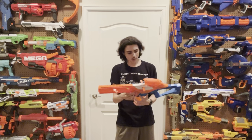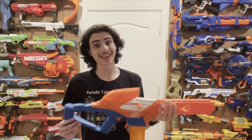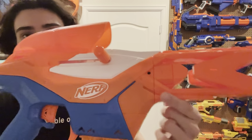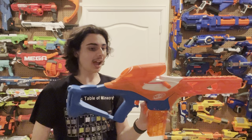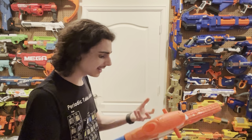And we gotta talk about the plastic quality, because the plastic quality makes this design 10 times worse. The barrel right here is really nicely done. It feels like an N-Strike product. But the blaster does not. The blaster feels like something from Elite 2.0, to the point where you can see the difference. Look, you can literally see the difference where the blaster connects to the barrel. And there's even more difference, like up here. You can kind of see the internals in there. Look, those are the internals peeking through the plastic, because the plastic is thin.